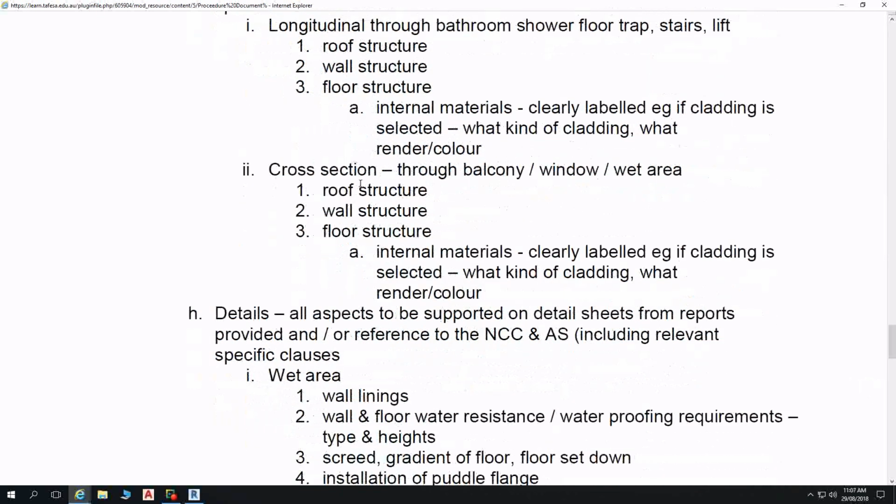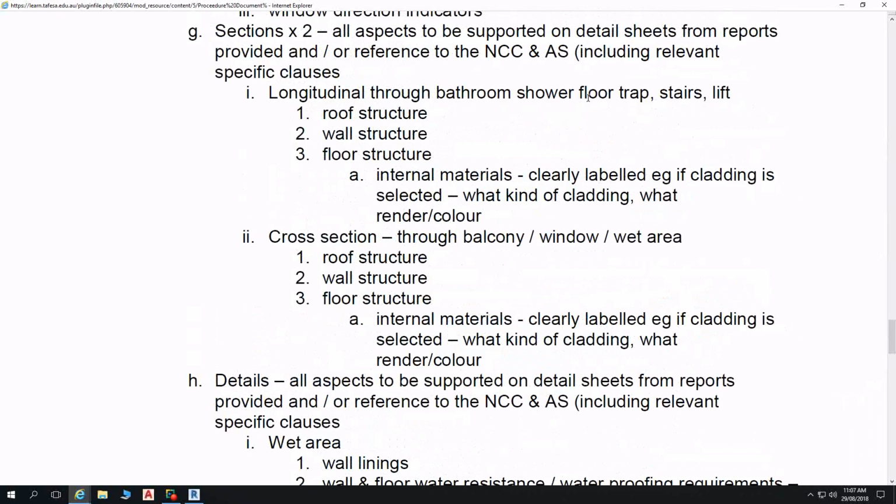So the cross section through bathroom, shower, floor trap, stairs and lift. So we've got our lift there. So that means we're going to have to, for this project, design stairs anyhow. So we'll go through the National Construction Code and the limitations on the design of stairs. We'll have to show roof structure, wall structure and floor structure.